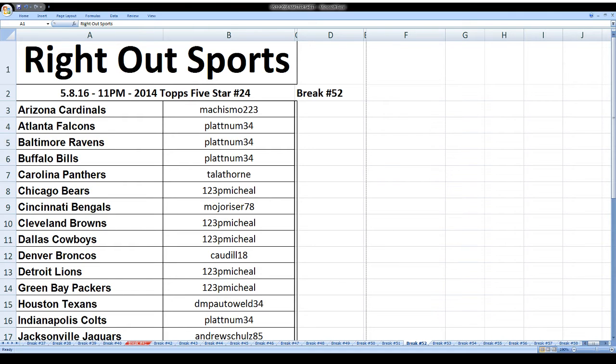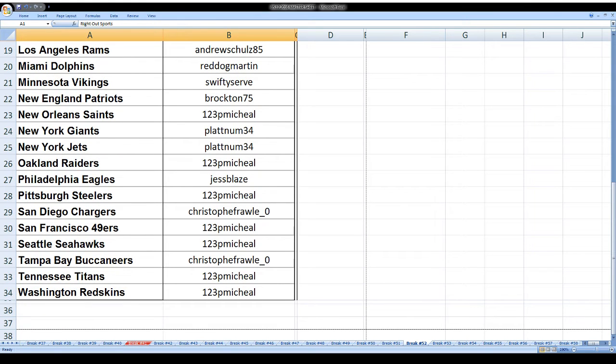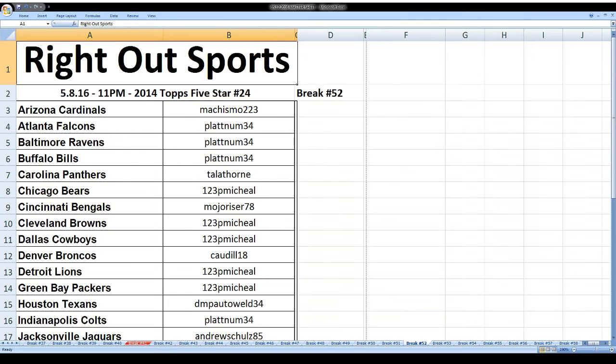We got Machismo, Platinum 34, Talathorn, Mojo, Riser, Carl Dill with those Broncos. We know who you're going for. DMP. Schultz. Must be going for a broke Bortles, not that Money Manziel anymore, huh? Red Dog. Christopher Frall and P. Michael on the bottom.